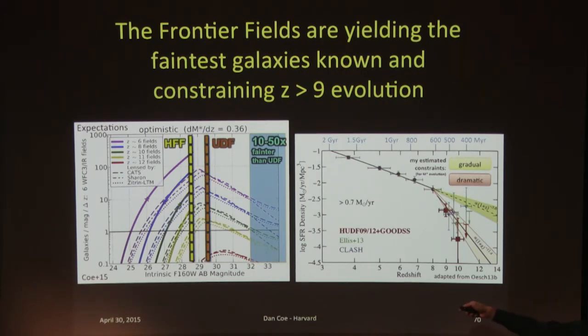Ultimately, this is another plot from a recent paper of mine on the predictions and early results, showing that we do expect to find galaxies 10 to 50 times fainter than the Ultra Deep Field based on the full program. These are just number counts versus intrinsic magnitude, unlensed. And again, we expect to find strong constraints on this evolution at higher redshifts.